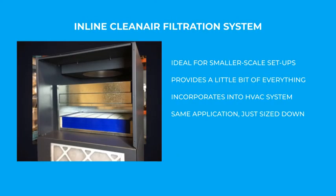For smaller scale setups, such as a single system in a small room, if you don't have the space for a full standalone unit, there's still a way to have a little bit of everything. In those scenarios, the Inline clean air filtration system is a viable option to incorporate into your HVAC system. It's the same application, just sized down, so you would still be having just as many air turns within the room.